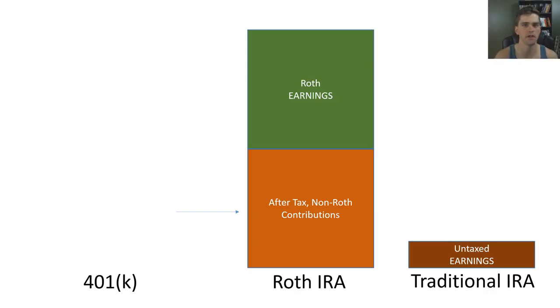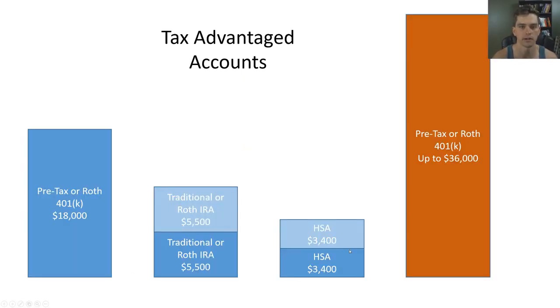So this is a huge advantage. Fundamentally, this 30 grand acts just like a Roth IRA contribution. As you can see, this can be a huge addition to your portfolio of tax advantage accounts, and this can really accelerate your investment gains because you've reduced the tax drag on your accounts.